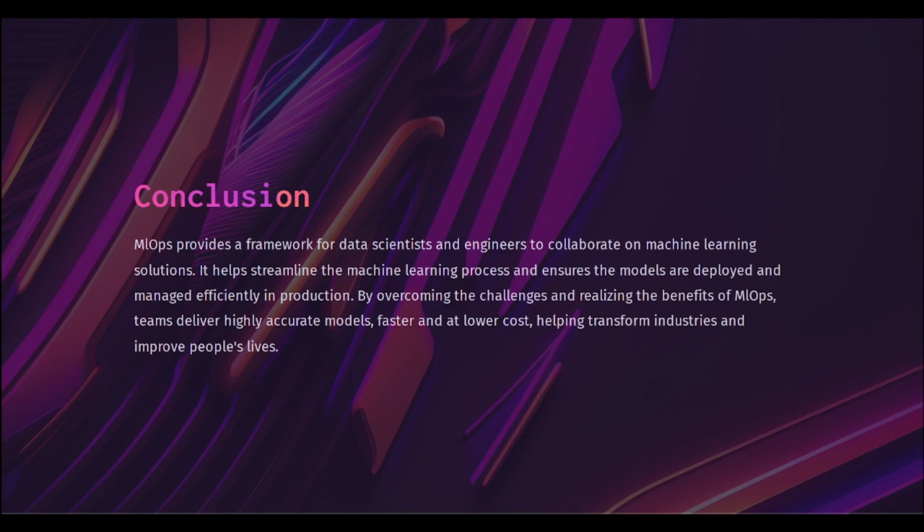To sum up, machine learning operations provides a framework for data scientists and engineers to collaborate on machine learning solutions. It helps streamline the machine learning process and ensures the models are deployed and managed efficiently in production. By overcoming the challenges and realizing the benefits of machine learning operations, teams deliver highly accurate models faster and at lower cost, helping transform industries and improve people's lives.